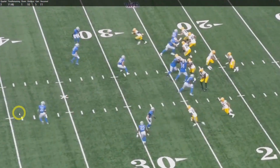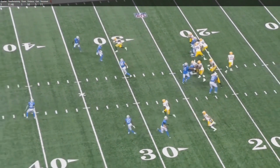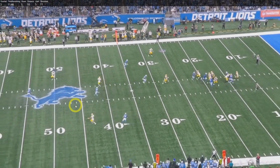Again, showing that speed on the jet motion, getting that bump in coverage. And then instead of just taking this out, he cuts that back inside of Anzalone. Doesn't allow Anzalone to get any hands on him as he gets up the field. Really nicely done. Good recognition from Christian Watson there.